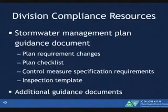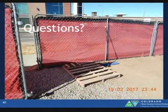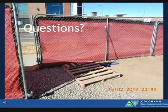These are the guidance documents I mentioned. I do have some in the back, but if you're online, please go online and use those resources that are online, and I'll just bring that paper back to the office. All right, that's all I had. It is a lot of information.